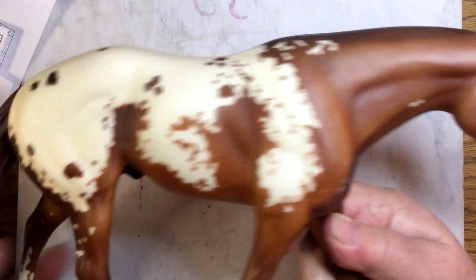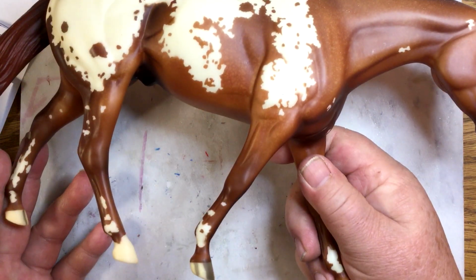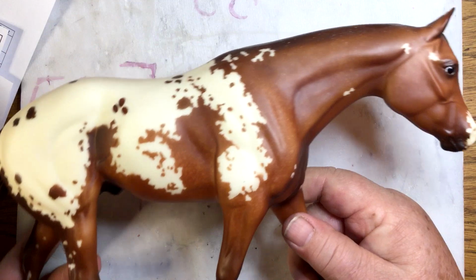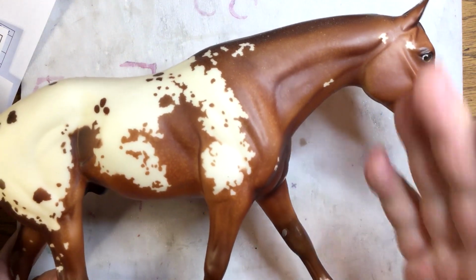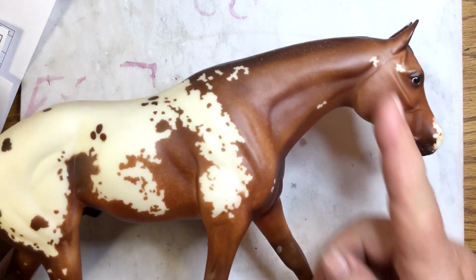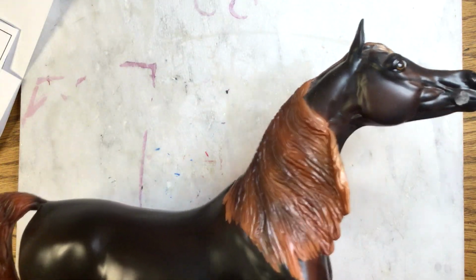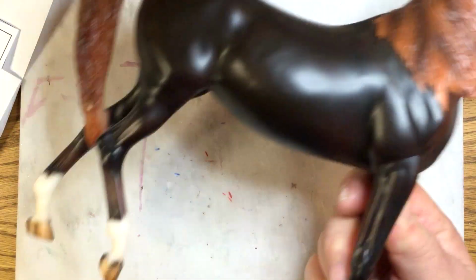Whereas this one is just doing a nice walk. Yeah, walk is a dressage maneuver. So yes, this could do as a young horse dressage, but the head needs to be a little bit more collected. Well, Arabs are allowed to hold their heads higher, but yeah, I don't know. Resting stance, yeah, not a dressage horse.